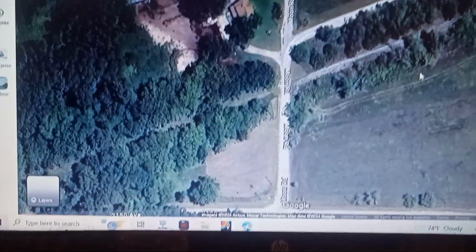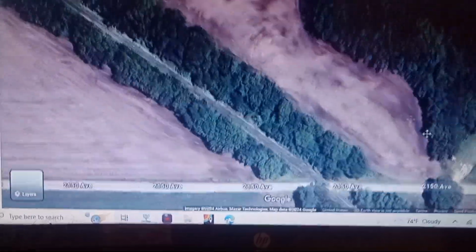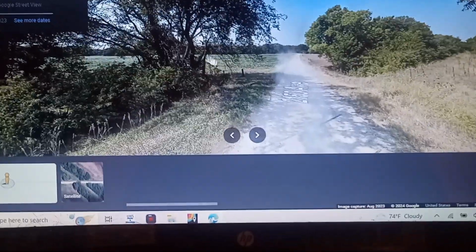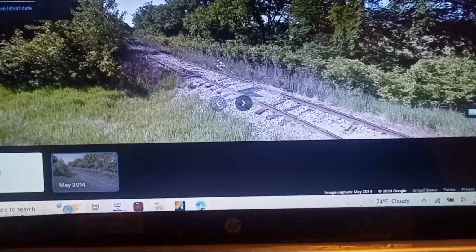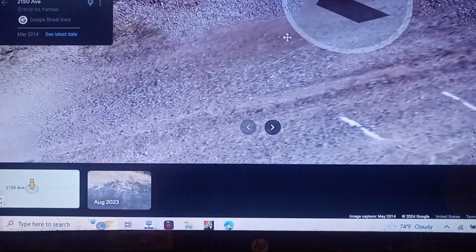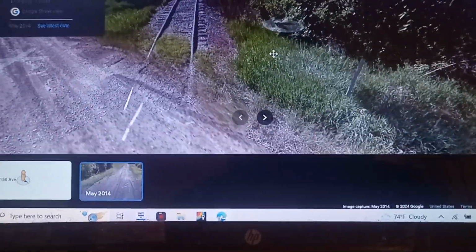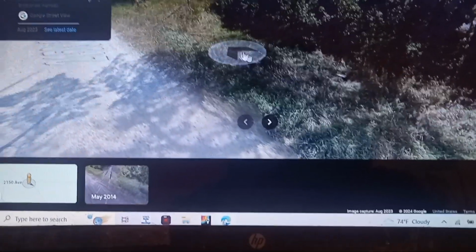So now let's go back to that other area, right there where I saw the weeds growing. We go back here to May of 2014, and you can see the track looked good, but I think that line was actually out of service. You can see no train can really get over the crossing. And there are like crossbucks there. But as we go back to 2023, you can see the crossbucks are gone.